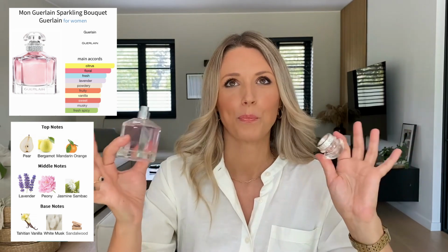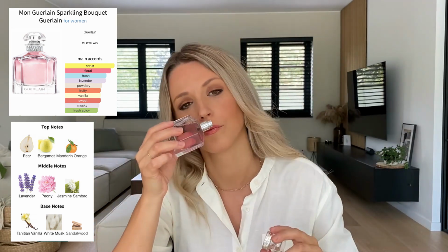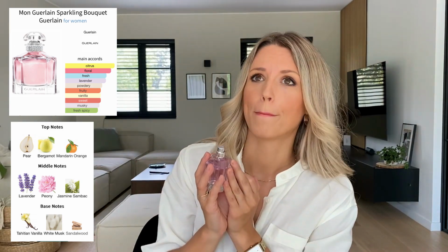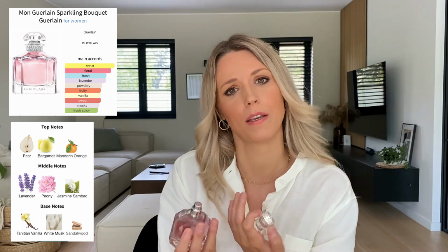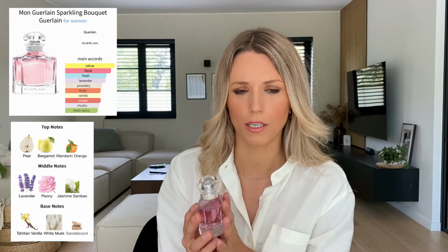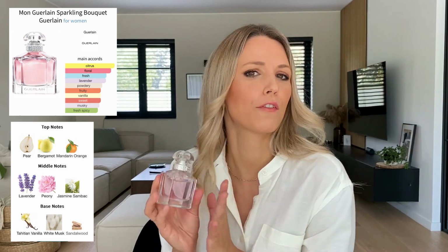It's sort of like a fizzy, fruity champagne that has some flower, what's the word, petals? Like edible flower petals in the champagne with some fruits. I know that's a weird description, but that's sort of the vibe I'm getting from this. It's definitely nice, but in my opinion, it does differ a lot from the original Mon Guerlain. So not that I was disappointed by it, but the love for this one is not as big as the other ones I already talked about.